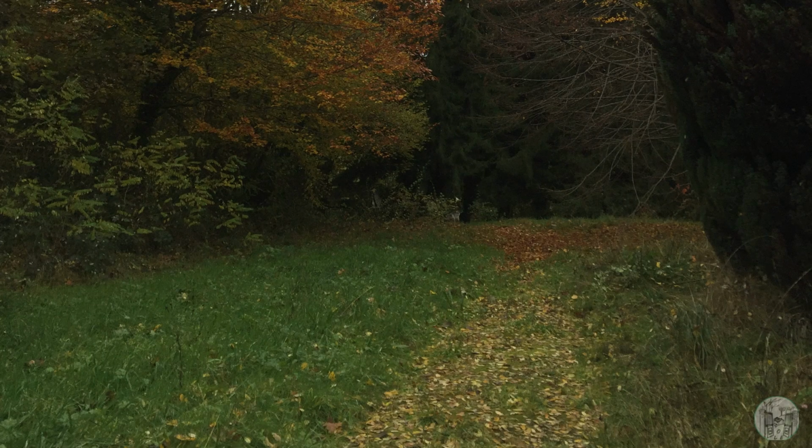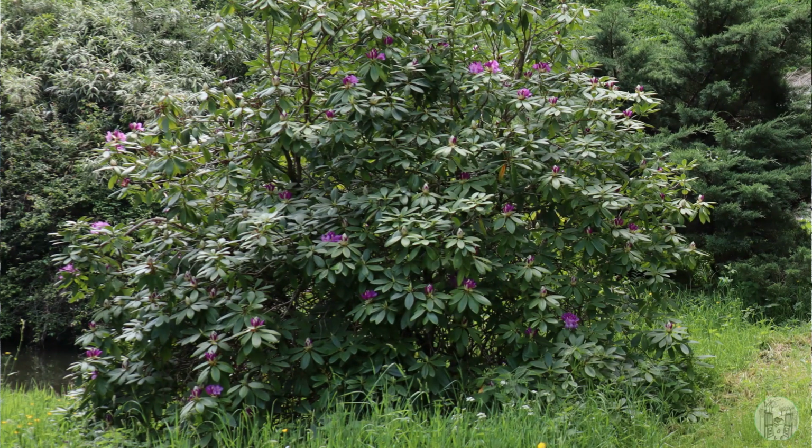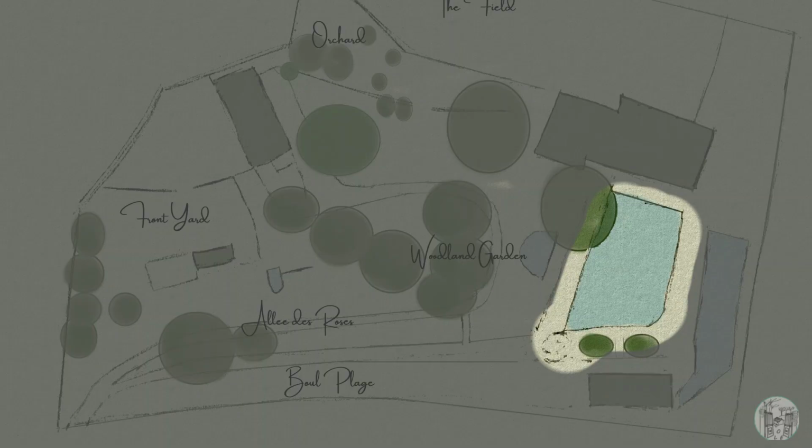Yeah. So at the top of the steps, if you look right, we look down towards the marker, and we think possibly that bit was the Boules area, because it's very flat. But it's the only flat bit on the entire property. Pretty much. And then if you look left, there's this beautiful rhododendron, and behind that is a second pond, which is the size of a lake, and is actually a wild swimming pool.